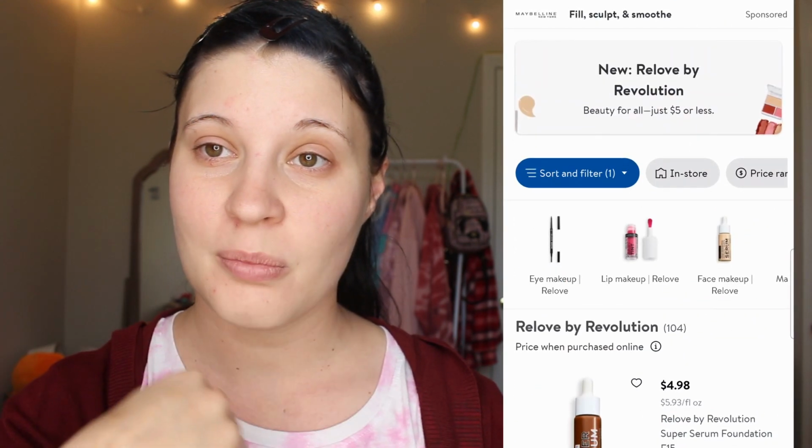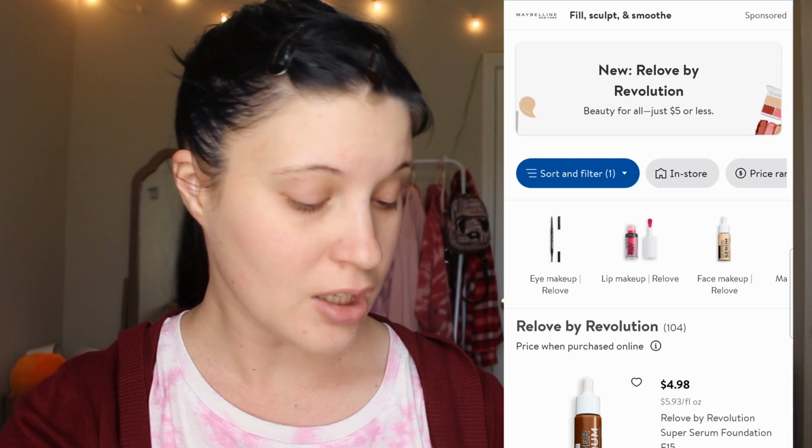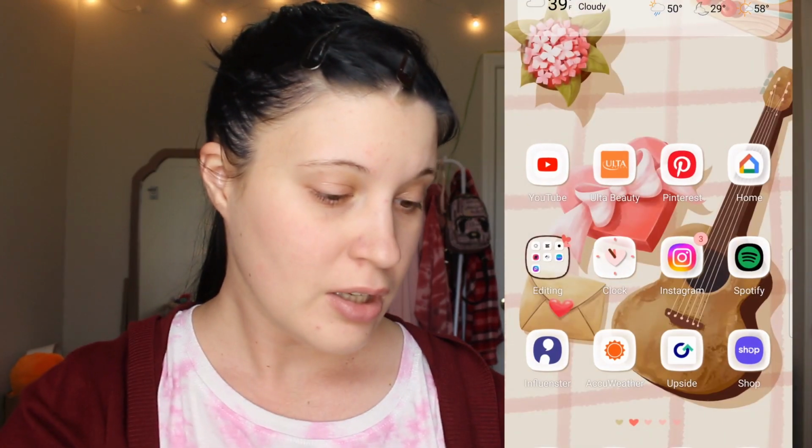That is the new stuff at Walmart, which I don't know if it is going to be available in store or not. Not sure on that one, so that's a little information about that. We're going to go ahead and jump into the conceal and contour palette.